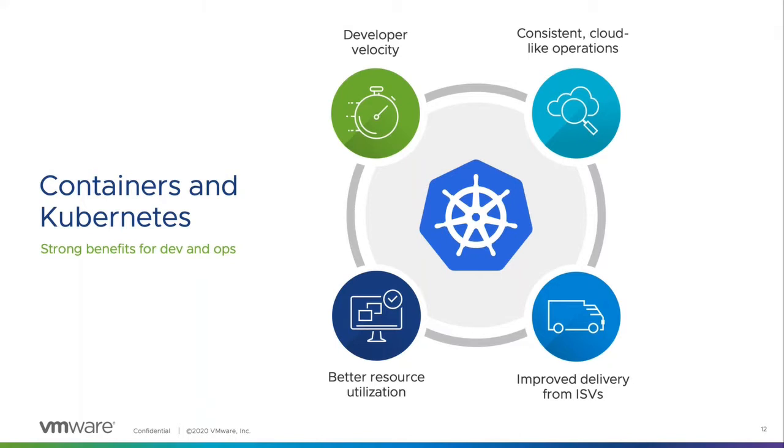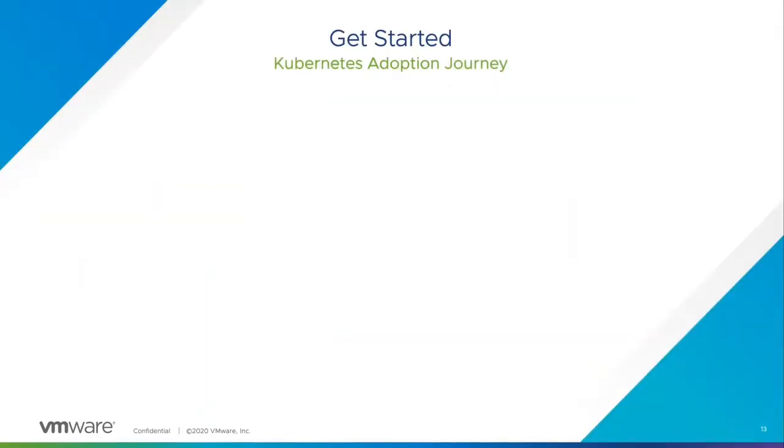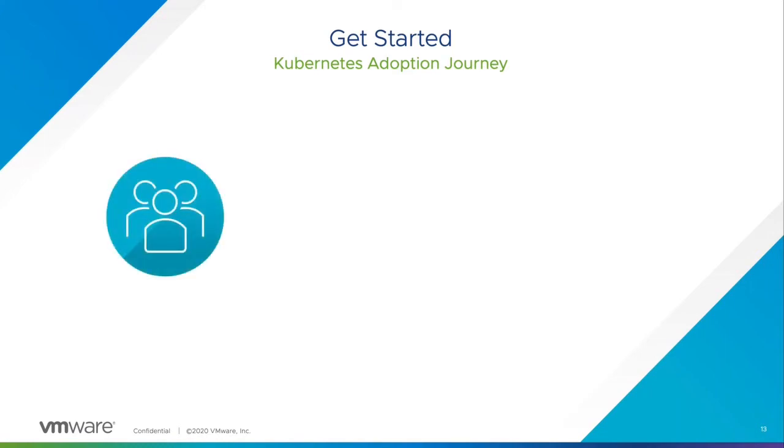And then finally, Kubernetes can really provide better resource utilization over VMs. So being able to squeeze the last little bit of blood out of the turnip, so to speak, getting the most compute out of your hardware or public cloud providers' hardware as possible. The speed of container and Kubernetes adoption is really skyrocketing in recent years.